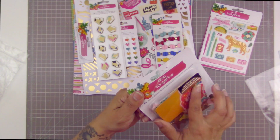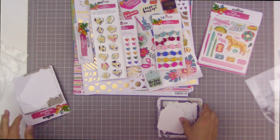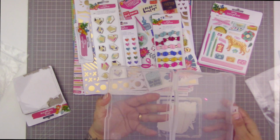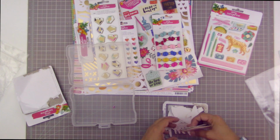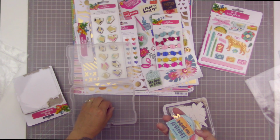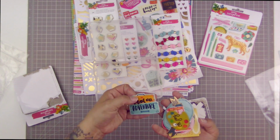Then we have die-cut shapes. Hooray! Lately, I've been keeping my die-cut shapes in these cases. And I keep them by collection until I'm finished with the collection, and then I sort them into color, and I have one of these cases for each color that I sort them into when I'm done.